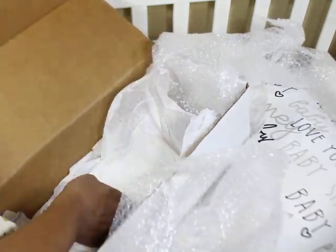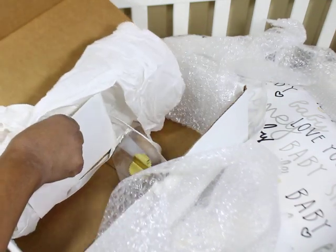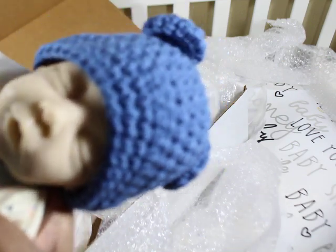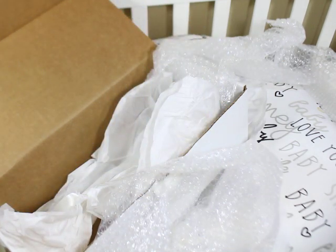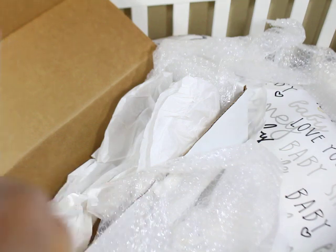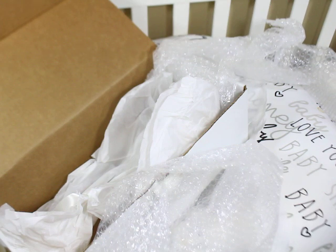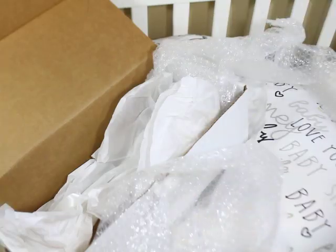Oh, okay, I thought the baby was strapped down. All right, so hold on, we're gonna get into this later. Oh, look at the little knit hat. Oh my goodness. So this is number 16, hold on. And this is Nori Boy. Okay. Oh, we got pictures on the back. So I will put this aside for the mommy.